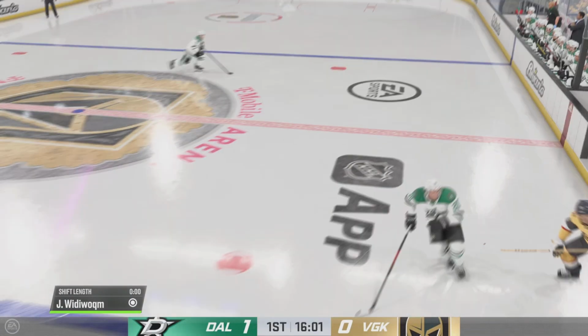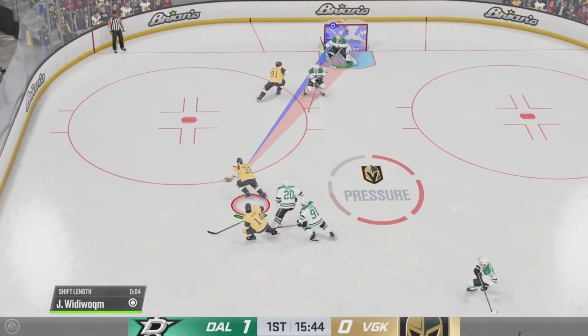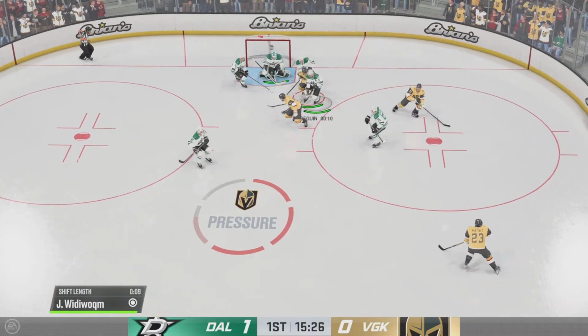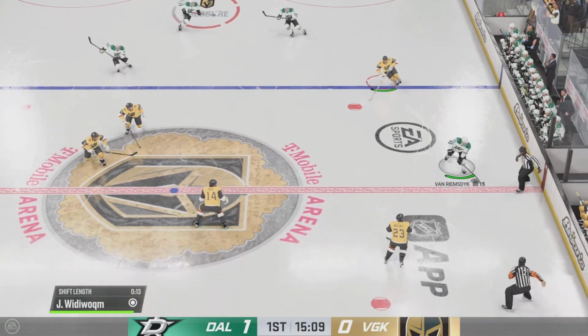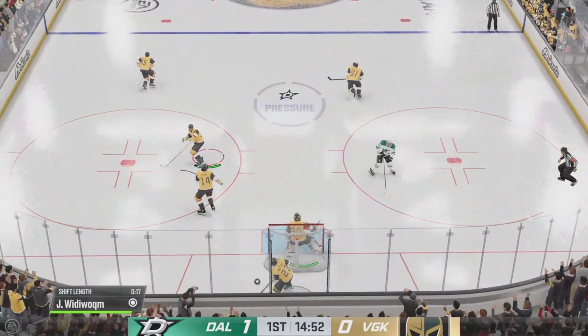Quick pass over to Barbashev. The Golden Knights work it through center. Sometimes when you get one, many follow, but for this rookie, he can feel it. He just wants to get on the board. Quick feed to Van Riemsdyk. Gaining momentum up along the side. Whacks it into the offensive zone.